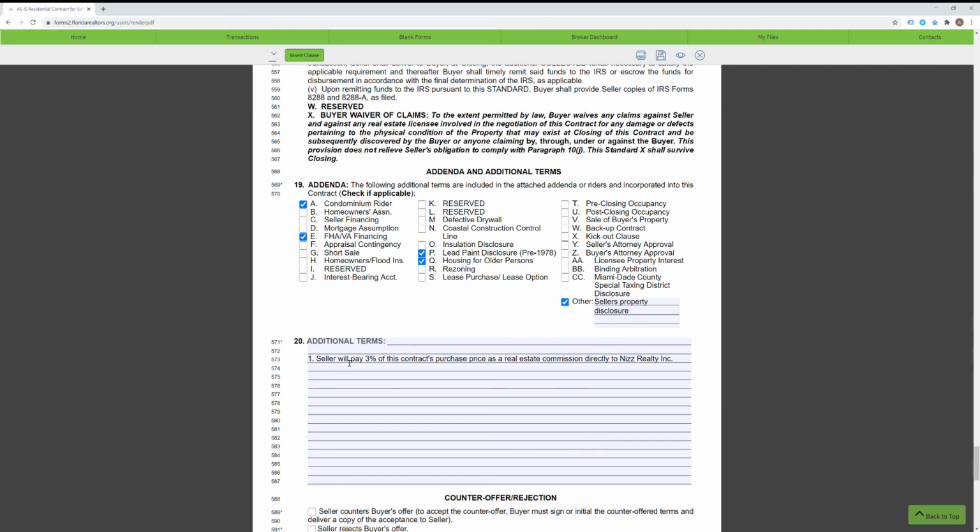Write that the seller will pay 3% of this contract's purchase price as a real estate commission directly to Nizz Realty Inc, or whatever your company name is. For us, this is our company, so we're going to say this. So that now you know you're due your commission, and there are no discrepancies. It's right here in the contract. And if there are any other additional terms you're going to be adding in, you write them in here. But for this, I'm just going to leave this particular additional term. This is very important. I highly suggest you write this in here so that there are no discrepancies. You are due that 3% at the sale of this property.